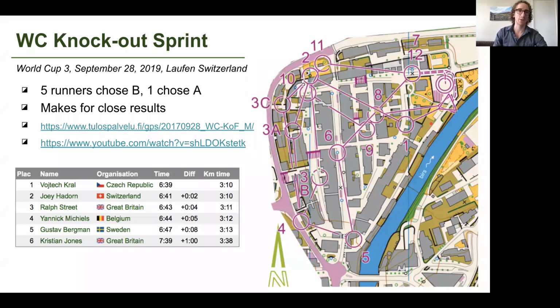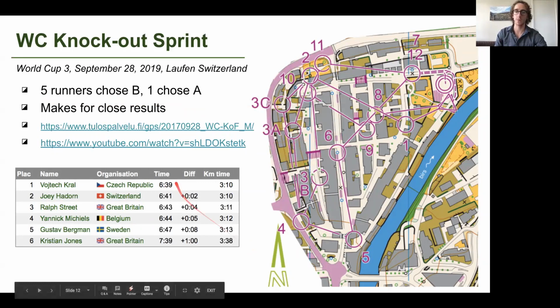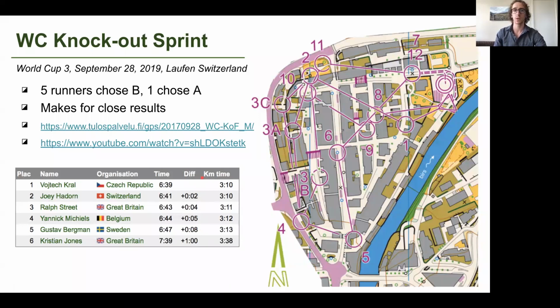Here's one other example from the World Cup knockout sprint last year in Switzerland. Here you can see that the competitors only had to choose which 3 to go to. There's a 3B, 3A, 3C. It turned out that 5 out of 6 chose B, only 1 chose A. This format leads to very tight results, right? These 5 runners ran in a pack the whole race.